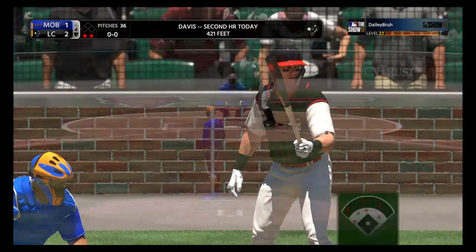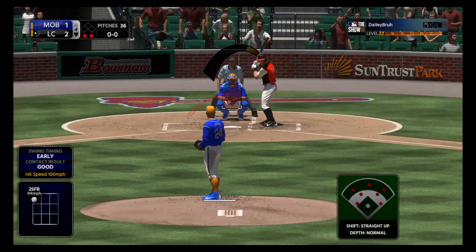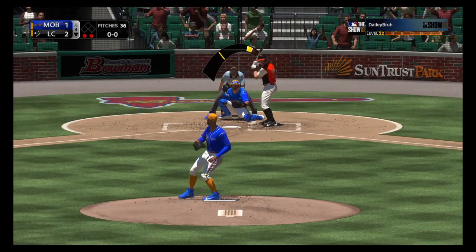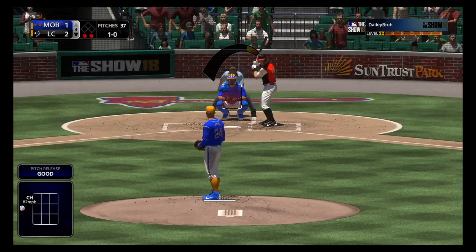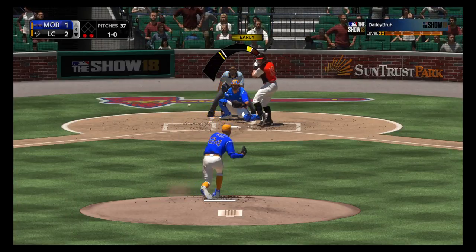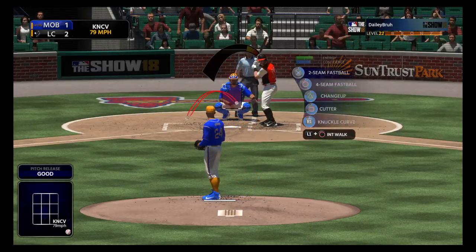So stepping in, Brandon Drury. He flied out in his first at-bat, so making 0 for 1 so far. First pitch on its way. And a changeup here misses off the corner to start him out. It's ball 1. And he won't bite at that one either. It's 2-0.